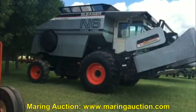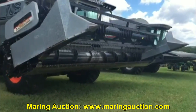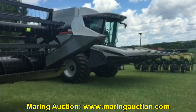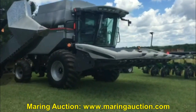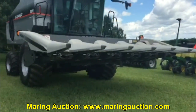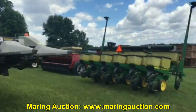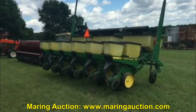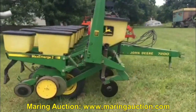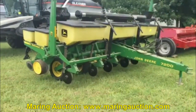We have a real clean Gleaner N6 combine with a bean head as well. We have a nice Gleaner R65 combine with 3,000 6-row corn head as well. Only got about 860 engine or separator hours on that nice combine. We also do have a real clean John Deere 7200 6-row dry fertilizer planter. I think you're gonna have to go a long ways to find one that clean.